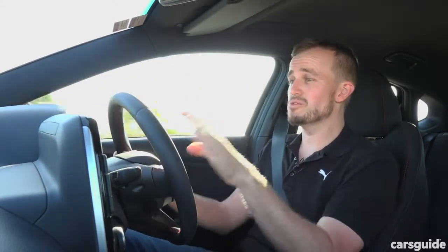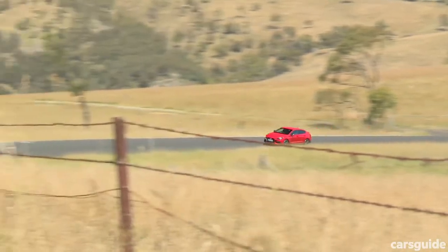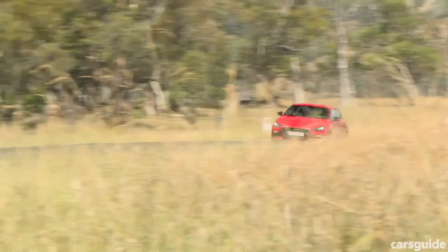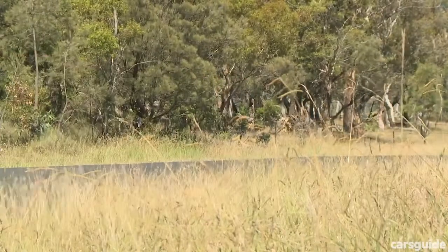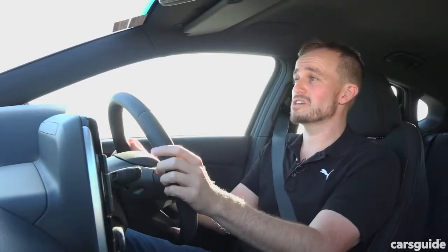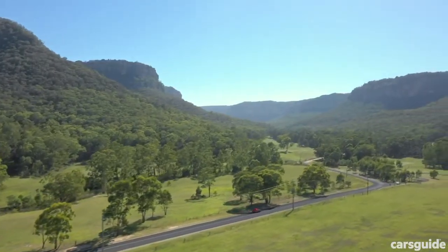A lot of performance hatchbacks and performance sedans will be noisy on this sort of road, and these roads are all over Australia. So you've got to put up with it, and that's just the facts. But I would say that a Volkswagen Golf R or a GTI would be a little bit more amenable to high-speed, long-distance highway driving than this car. That doesn't mean that they're more comfortable or more enjoyable in those situations, it just means that they're a bit quieter and a bit more of a premium experience.